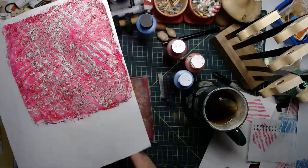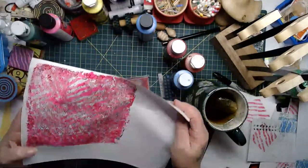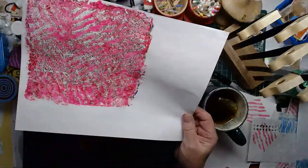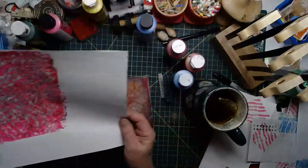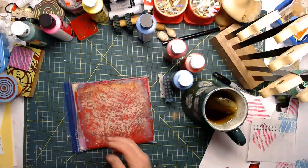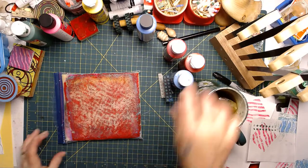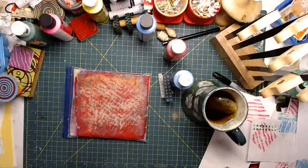Cute tags. Oh, I'd love to see some cute tags. I really like that print. It's got a lot of the artifacts. This was not intentional. I don't really do intentional art. Those of you who don't really know me, I don't.